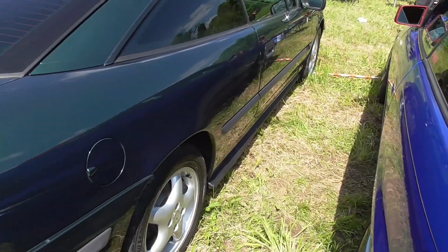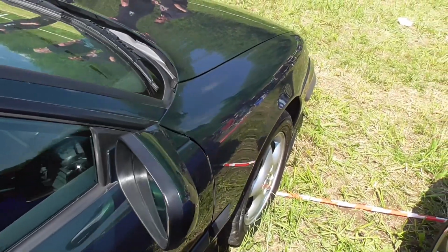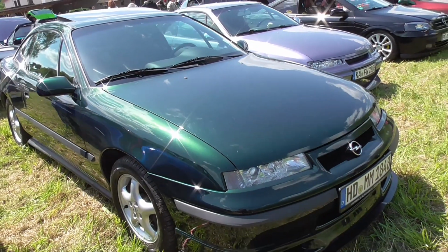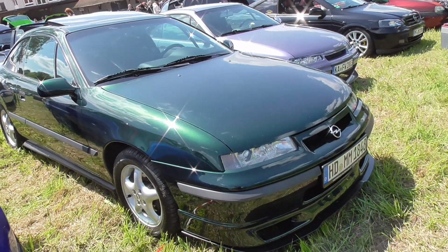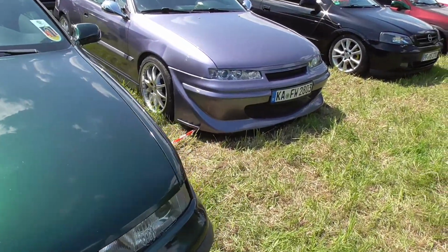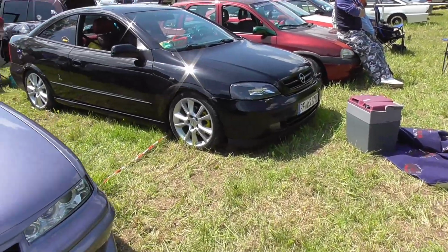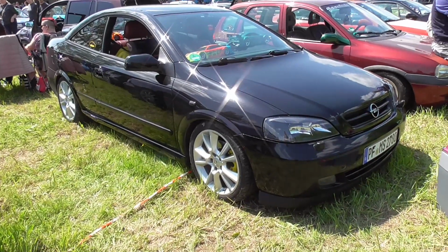I'm just surprised. I was telling the other guy that the Calibras in this mint condition are not everywhere to see, but today I'm seeing some of them. This is the facelift with the more beautiful grille. And this one, I guess, is the pre-facelift. It looked quite similar, but this is the Opel Astra G Coupe.